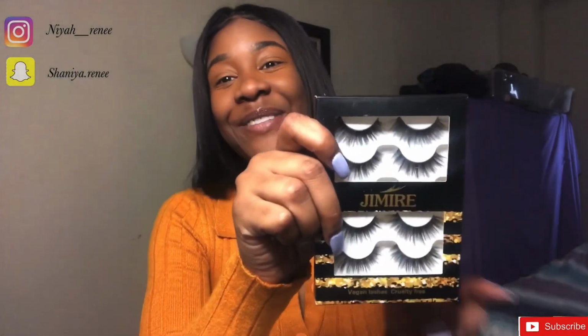Okay. And I just bought these eyelashes. They came in a 5-pack. Yeah, there's 5 of them. And I just got these from Amazon. Most of my things come from Amazon.